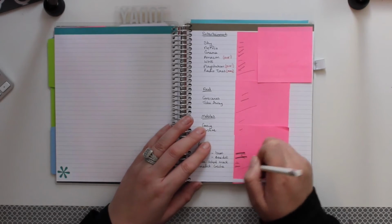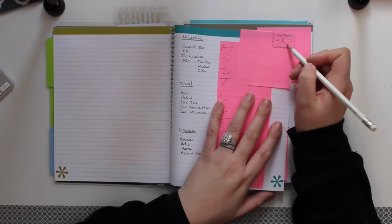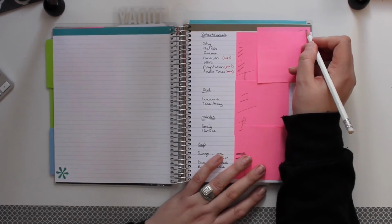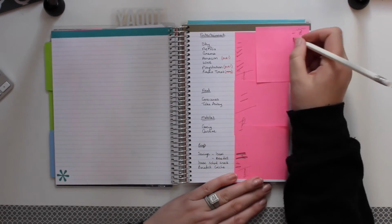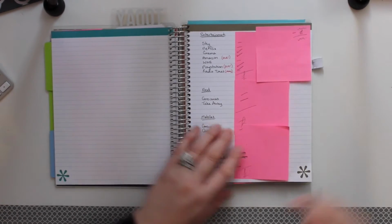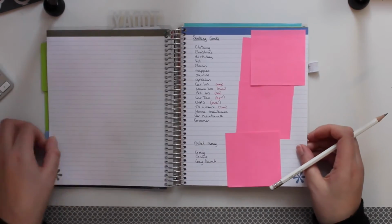Then I total up these, and I have brought forward what is left from our income and written it up here in the coloured bar. I deduct these three and I write down what's left. So then I go on to the next page.